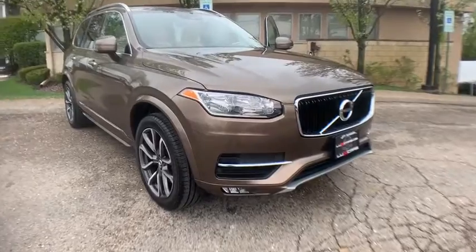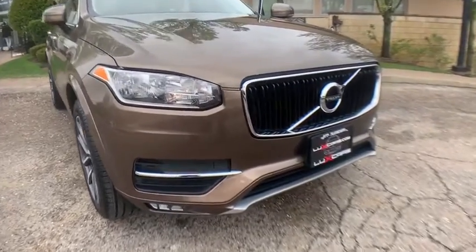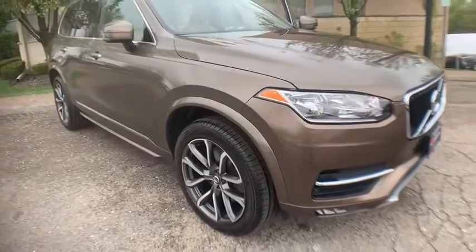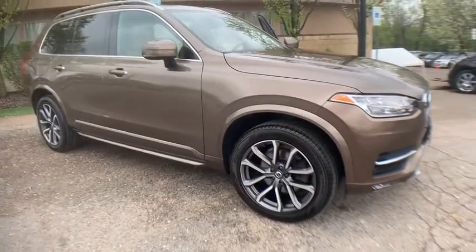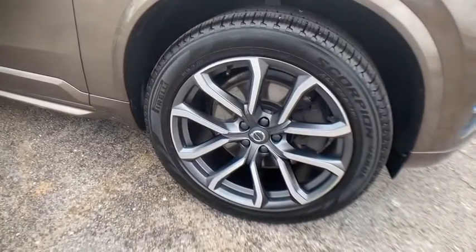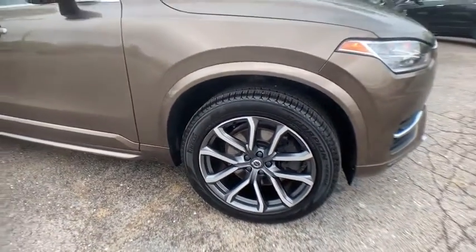Super clean 2016 Volvo XC90 T6 Momentum AWD. Navigation and backup camera. Heated front and rear seats. Panoramic sunroof. Convenience package. Adaptive cruise control. Park assist. Lane departure warning.